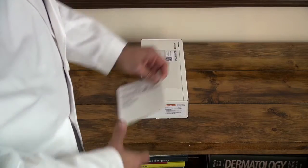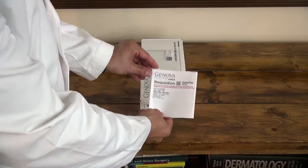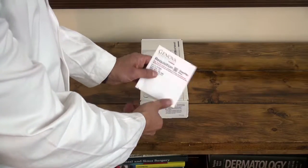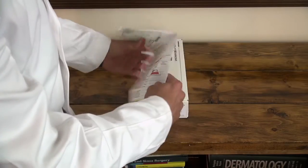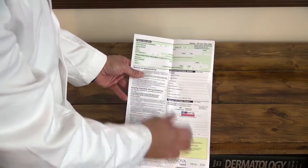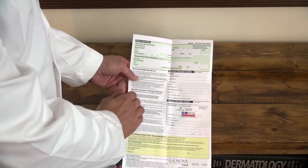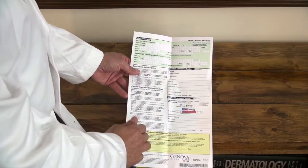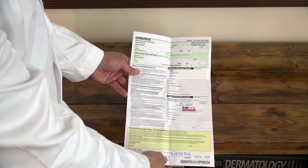Now, this kit is going to be shipped out from Genova or our office directly to your home. And with any of our testing, the requisition is the key piece for you to pay attention to. Again, the back of the sheet is more your responsibility as a patient. We need all patient information filled in. Your insurance information goes here. Make sure that's completely filled out. And if needed, check or credit card information and a signature down below.